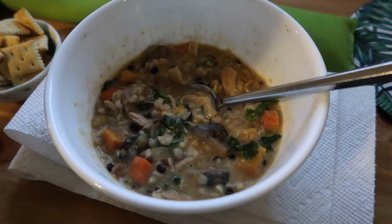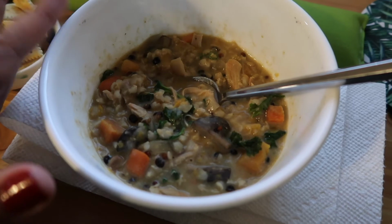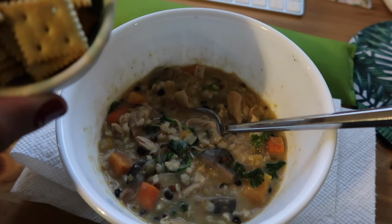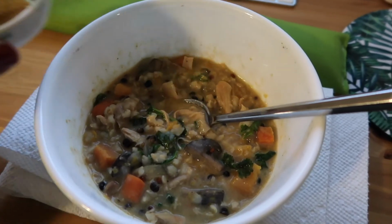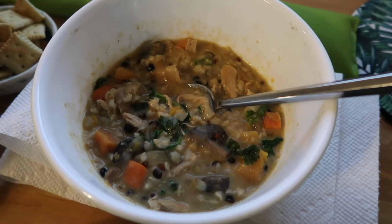If you were wondering about the soup that I made last night in my slow cooker, here is what the finished product looks like. Let me tell you, it tastes amazing. Because I love something to dip in my soups, I have some saltine crackers. To be honest, I gave myself more than enough because I've been snacking on them. Saltines are just so good. Oh my gosh, I haven't had these in so long. Delicious. Now I'm just going to eat dinner and then I have to shower.